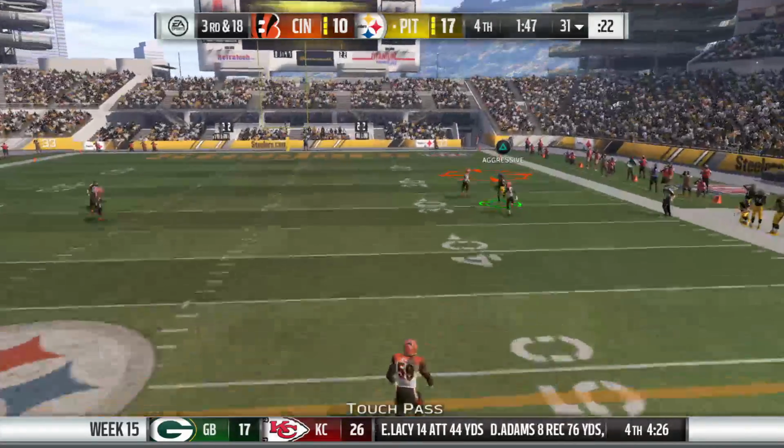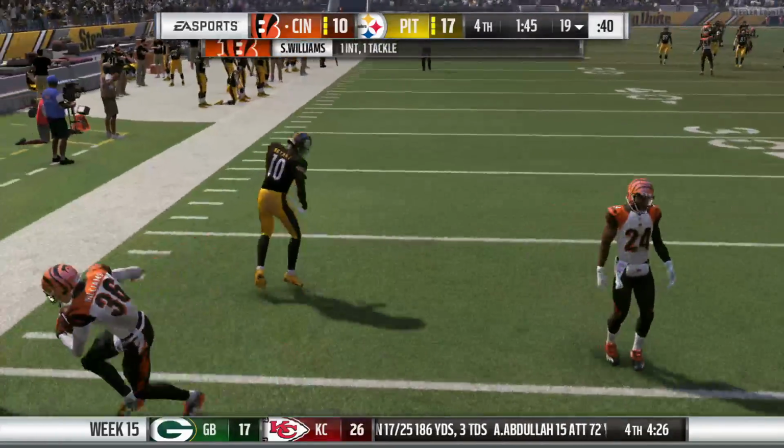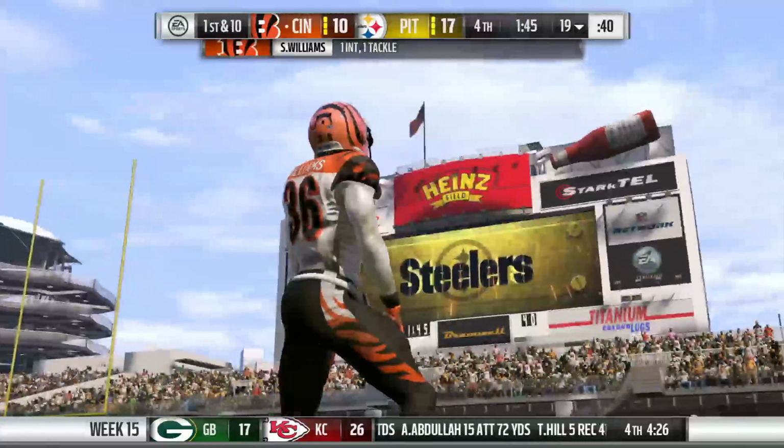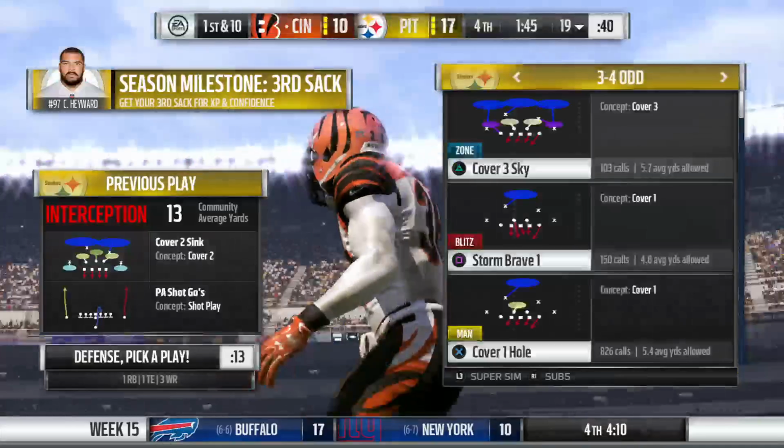Surveying the field, looking deep downfield. And look at this. They get the turnover they needed. It's intercepted. A great read, and it's picked off. And a big turnover there as his guys will get the football back.